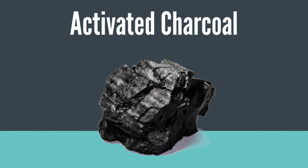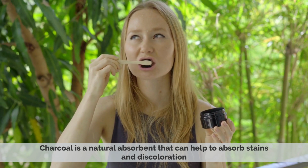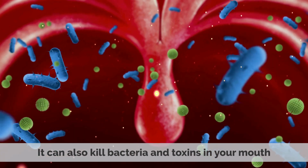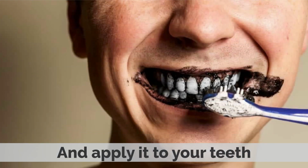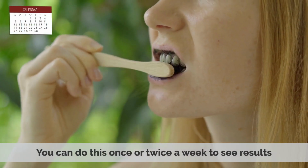Number 6. Activated charcoal. Activated charcoal is a very effective treatment for yellow teeth. Charcoal is a natural absorbent that can help absorb stains and discoloration. It can also kill bacteria and toxins in your mouth. To use charcoal, wet a cotton ball with the charcoal and apply it to your teeth. Leave it on for a few minutes before rinsing away. You can do this once or twice a week to see results.